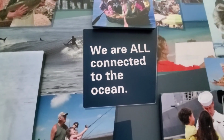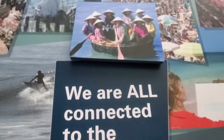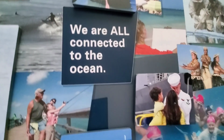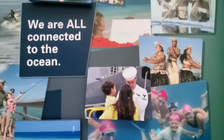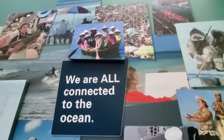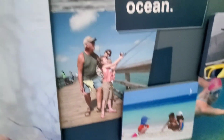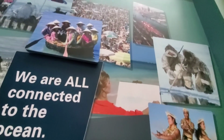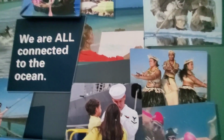We are all connected to the ocean. Yes, we are. That's Vietnam. From fishing to swimming to boating, we are all connected to the ocean. Indeed.